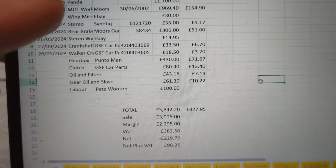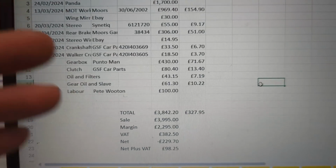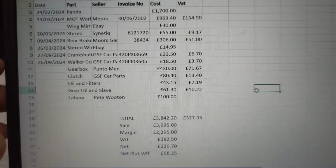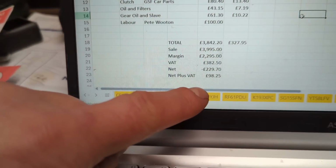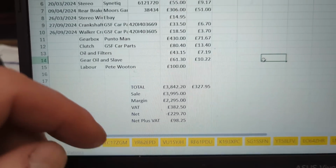Obviously, none of my time is allowed for, and in that running back and forth, picking things up, dropping off, speaking to people, organising everything, that's on the wayside. And because there is a profit there, I'll still end up paying tax on that as well. But yeah, I just thought this would be a good example.